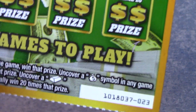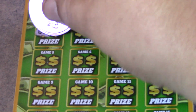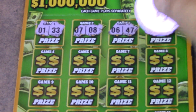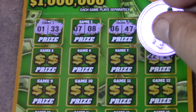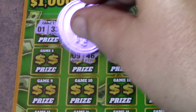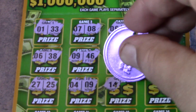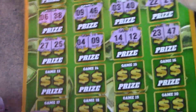All right, ticket number 23 is up next. Let's see if 23 can give us anything. 1 and a 33, 7 and an 8, 6 and a 47, 9 and a 12, 21 and 22, 40 and a 3, 46 and a 9, 38 and a 6, 27, 25, 4 and a 9, 14 and 12, 23 and 47.